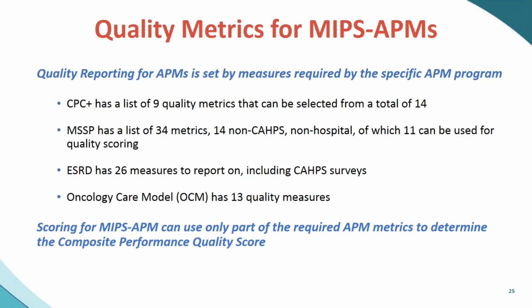So each one of these MIPS-APMs already has quality metrics they report on. You do not have to plan on reporting on a different set of metrics, but how these are analyzed is kind of interesting to see what CMS does with it.